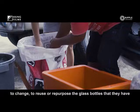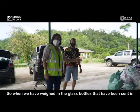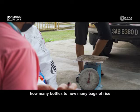In this program, we give a little reward for the people who want to exchange, and we exchange it with rice. So when we have weighed in the glass bottles that have been sent in, what we do next is the exchange of how many bottles to how many bags of rice.